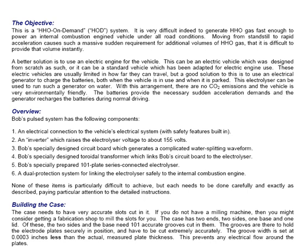Bob's Pulse system has the following components. One, an electrical connection to the vehicle's electrical system, with safety features built in. Two, an inverter which raises the electrolyzer voltage to about 155 volts. Three, Bob's specially designed circuit board which generates a complicated water splitting waveform. Four, Bob's specially designed toroidal transformer which links Bob's circuit board to the electrolyzer. Five, Bob's specially prepared 101 plate series connected electrolyzer.